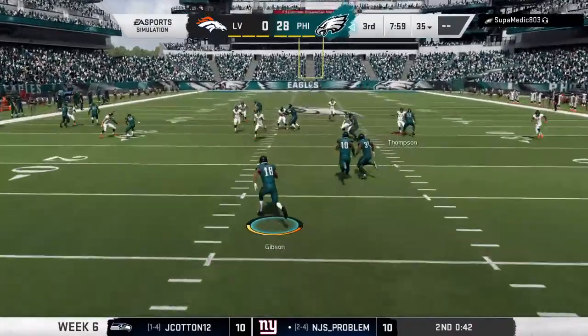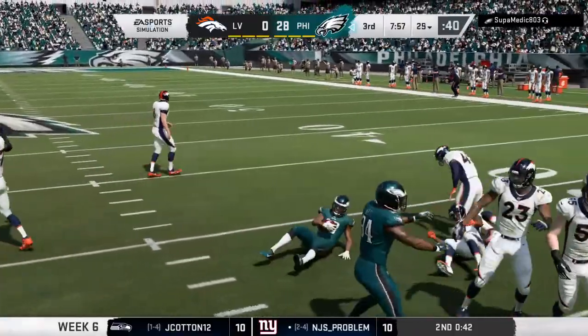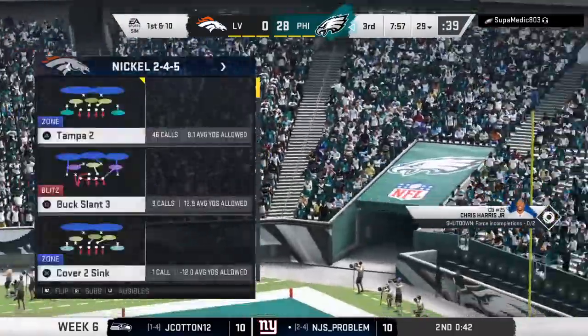This will be taken in at the 1. And it's a pretty good return here as he'll get it up to the 29-yard line.